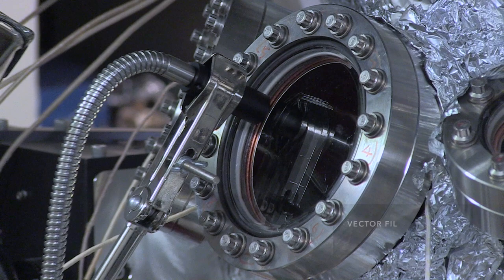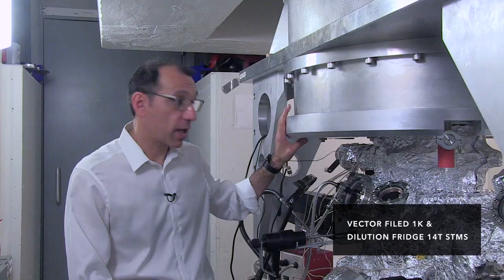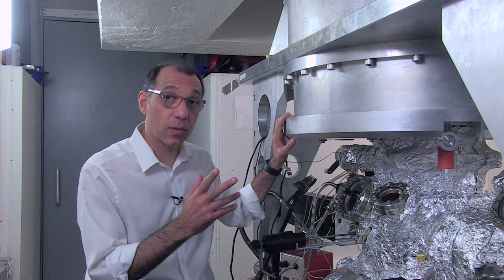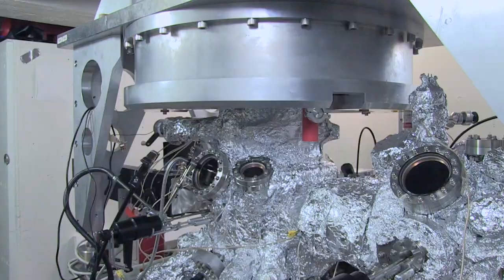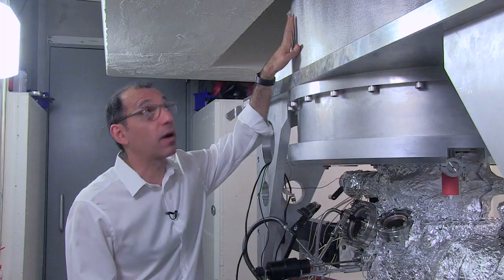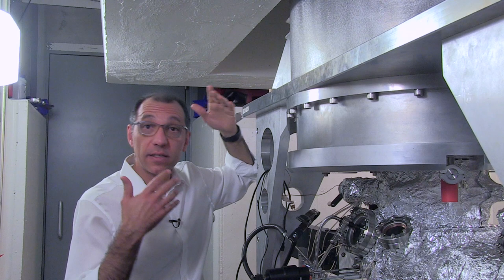Okay, I'm going to show you these ultra-quiet rooms where our instruments are housed. This is an example of one of our instruments in the lab, which is a vector field scanning tunneling microscope. We actually have two of these machines in this lab. They look very similar. One is this vector field machine operating at 1 Kelvin, and the other one is a millikelvin machine operating with magnetic field up to 14 Tesla.